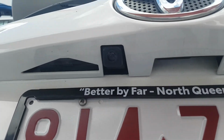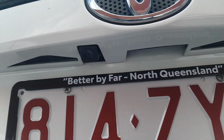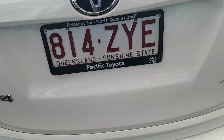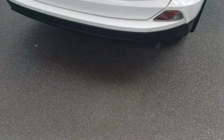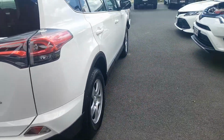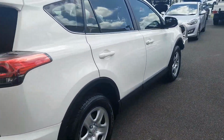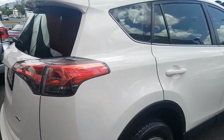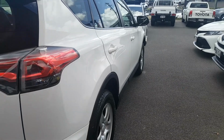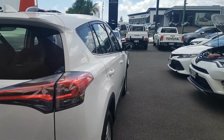And obviously your reverse camera here, I'll show that when you get in the vehicle, how it looks from inside. It is the all-wheel drive. This means the front wheels and the rear wheels are driving the vehicle. It will be in two-wheel drive most of the time. It will engage all-wheel drive when it is required, so the car can sense when that is required and it can engage it for you. You don't have to do anything with it, although you can lock it in if you wish.